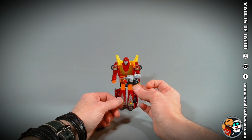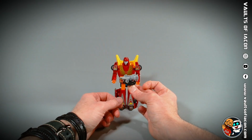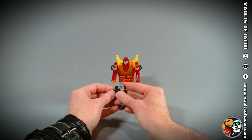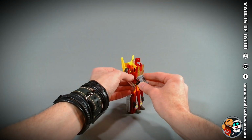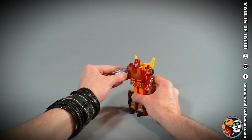However, young me would have played the shit out of this. Really, really would. I would have loved that. And because he would have loved that, I also love it. How could you not? So, let us put Firebolt into Hot Rod's hand, like so.